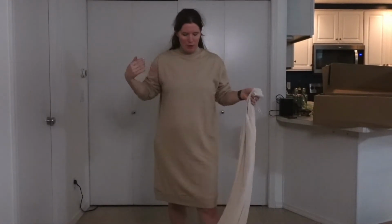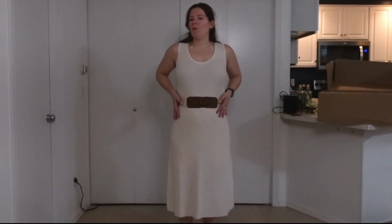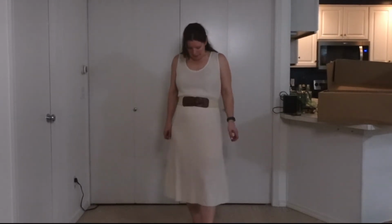Hopefully it has a little bit more shape than this one. Okay, I like this a lot better than I liked the sweater dress, or the sweatshirt dress. I still don't think it's quite what I'm looking for. I mean, I wasn't really looking for anything specific. I just wanted to try it. I don't think it's something that I would wear a lot. It's more summery for me. This would be cute in summer. And I think I would want a different belt.